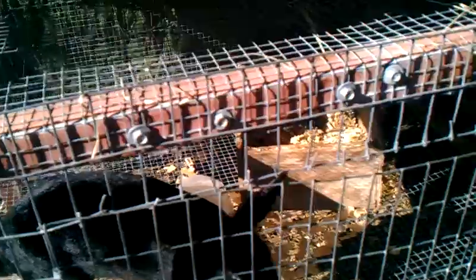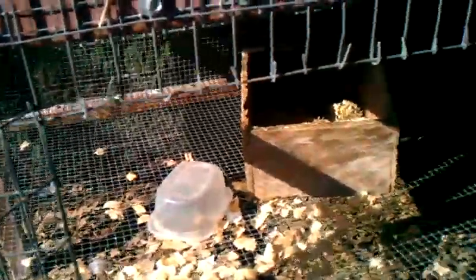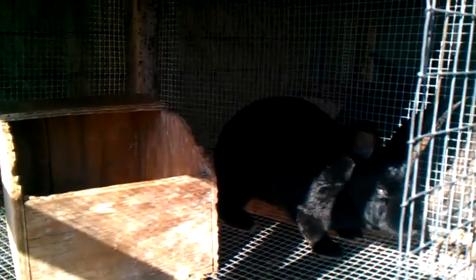Down here we have a black satin. This is our black satin. She has an eye injury I'm having to doctor. But she's given me 1 litter, and hopefully she's bred with another litter now.